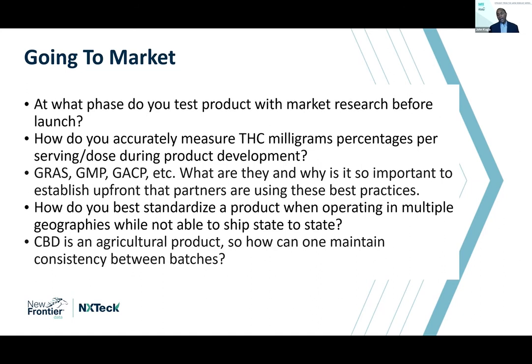So a variant on that question is, given that the feds have not ruled yet on CBD infused products, there's tons of different state laws around THC product regulations. How should infused product manufacturers be thinking about this idea of a multi-state strategy?